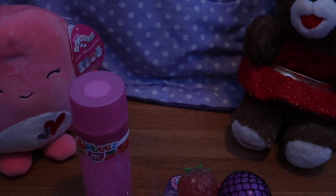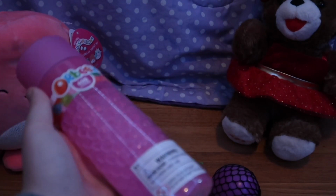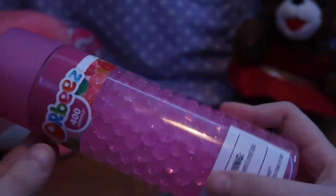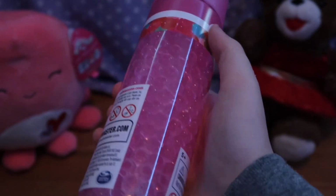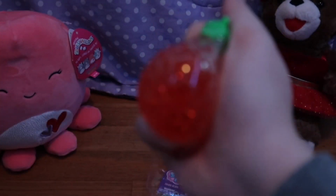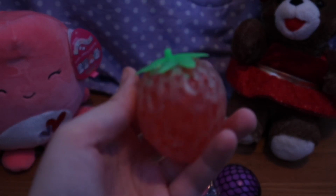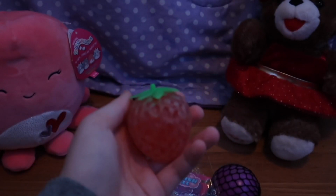Okay, so the next type of fidget toy is probably one of my favorites, and they are Orbeez toys. So Orbeez are basically these little squishy ball things that are like gels, and they can grow and stuff. I got this pack from Target, and you can basically make your own Orbeez things like this one. I found this at the dollar store. You can find these at the dollar store. These are little squishy things with Orbeez inside.